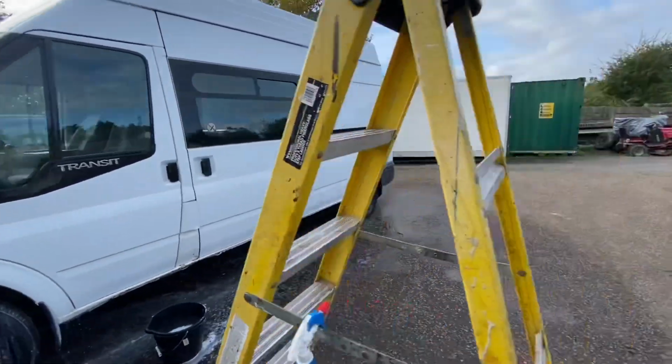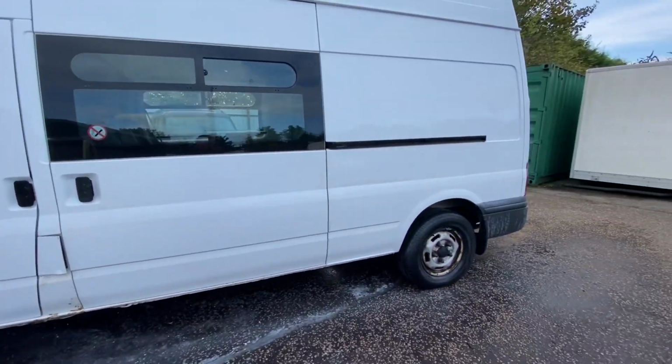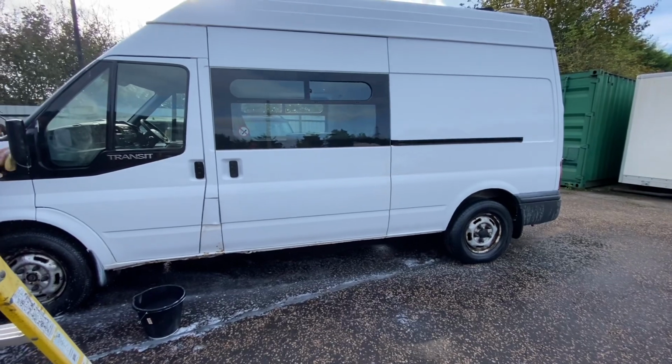But a huge, huge difference. And we're going to go over it with that. What's that other pad called, Chris? Lamb's wool pad. We go over it after and it will get the rest of those little polish marks off and the bits of polish that are left on there. But so far, so good.